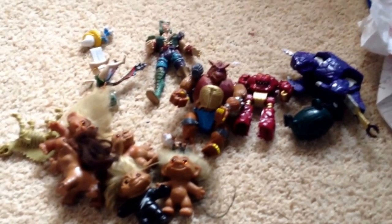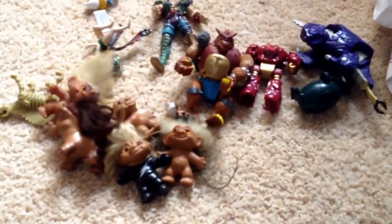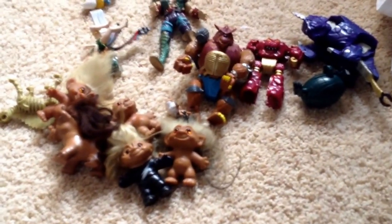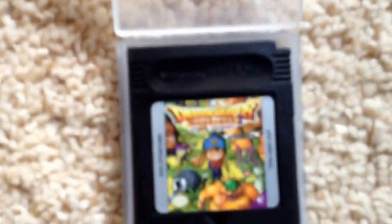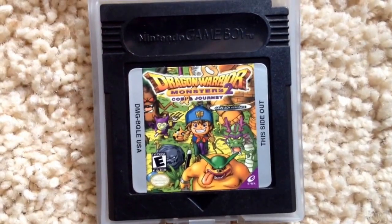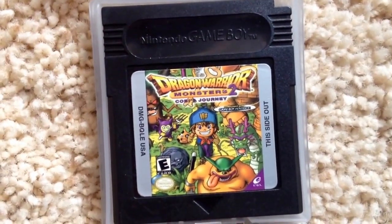While I've got you on camera, I'm going to show you something that I've looked for the past 15 years probably. About 15 years. And I've finally managed to get it off of eBay. I've seen it going for between 40 and 50 quid, which is too much. But for £10, I finally got Dragon Warrior Monster 2 Kobe's Journey. I can't tell you how excited I am.